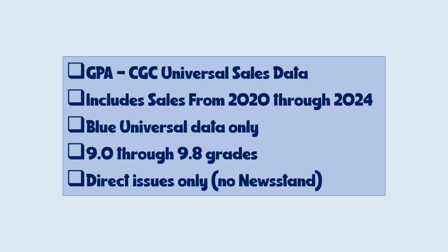A large majority of sales are in the high grades. Once you get below 9, the sales really start dropping off compared to Bronze Age and Silver Age, where the sales are really spread out through all the different grades. So we're just doing 9.0 through 9.8 and direct issues only. No newsstand. The newsstand sales are kind of few and far between. So we're just doing direct issues, and there are a ton of them.